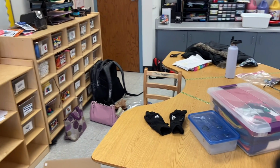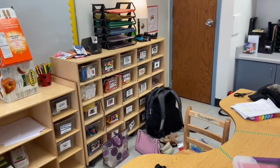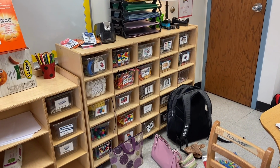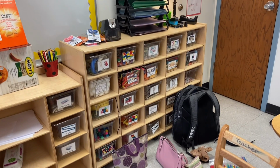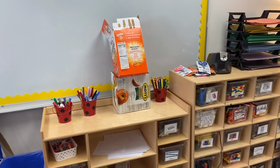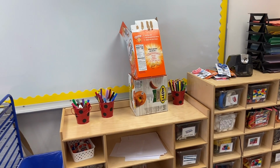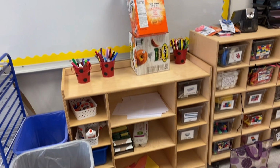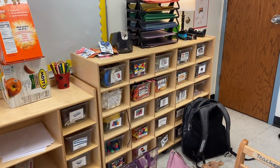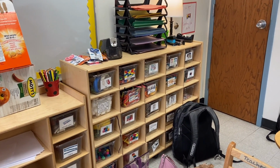But the art center, hopefully starting next week, I'm going to read the book, The Most Magnificent Thing, and then the kids can start exploring with all of our materials here, and they can make something that is magnificent, which is why we've kept those boxes. I can't wait to see what the kids do with those. And then also some egg cartons and things like that. So I can't wait to see what they're doing with this.